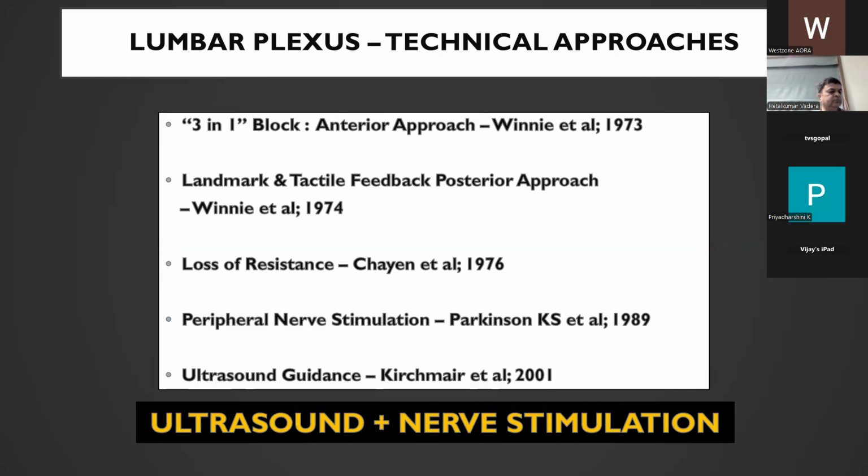In the very next year, in 1974, the same set of anesthetists, Winnie and colleagues, came up with the landmark and tactile feedback-based posterior approach to the lumbar plexus. The loss of resistance approach was introduced by Chayen and colleagues in 1976, and peripheral nerve stimulation was first used by Parkinson and colleagues in 1989. Kirchmair and colleagues in 2001 first performed the lumbar plexus block with ultrasound guidance. And today, the gold standard, where possible, is dual guidance by combining both ultrasound and nerve stimulation.